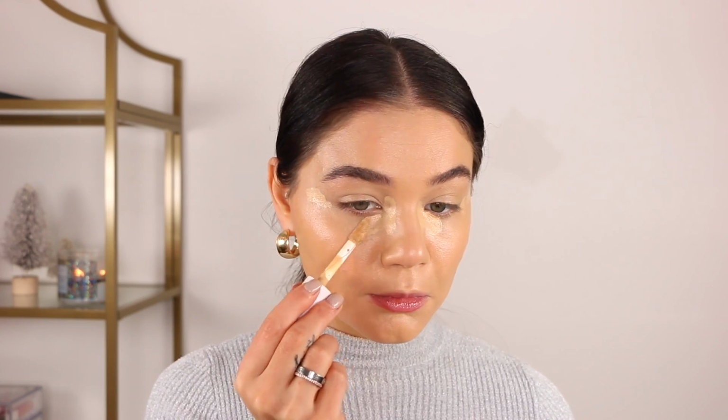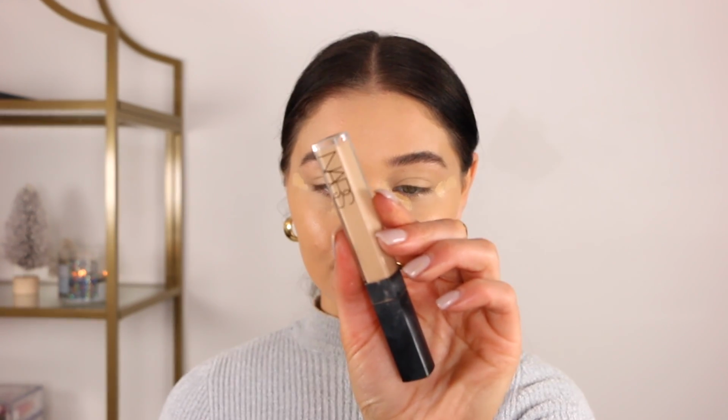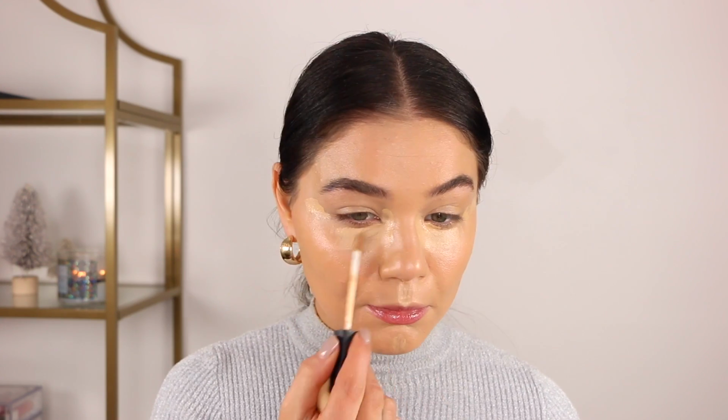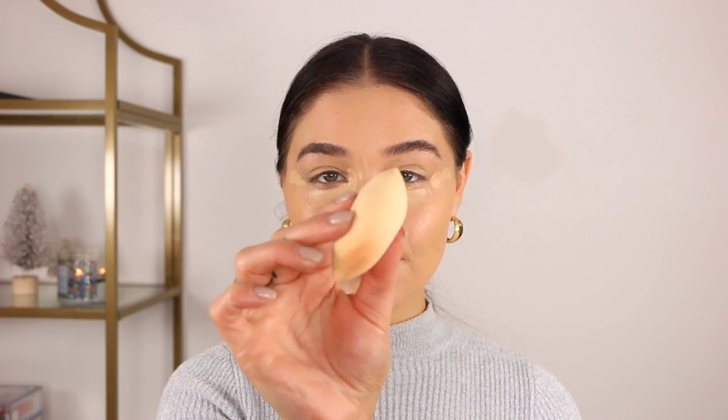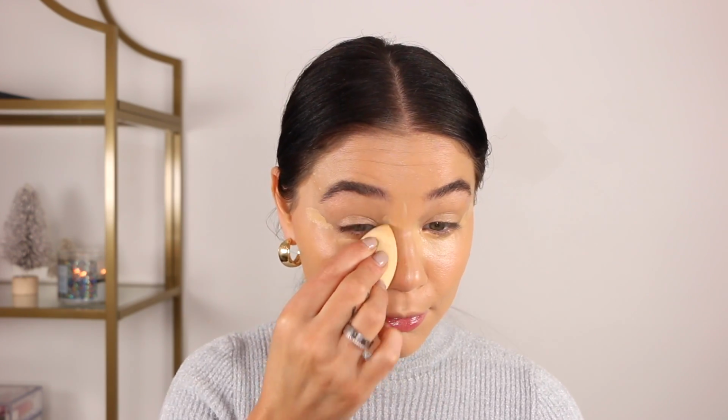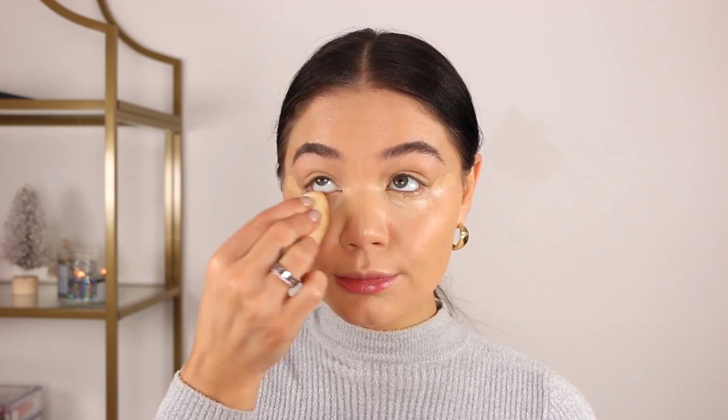And then taking the NARS Creamy Radiant Concealer, which is also one of my faves, I'm going to mix a tiny, tiny bit with that, and then put a little bit onto my Cupid's bow, chin, down my nose. And then to blend all that out, I'm taking the e.l.f. Camo Sponge, which is super incredible. I love it to blend out concealer. It is really, really good. I'm going to go ahead and blend all of that out in the areas that I did place it in.